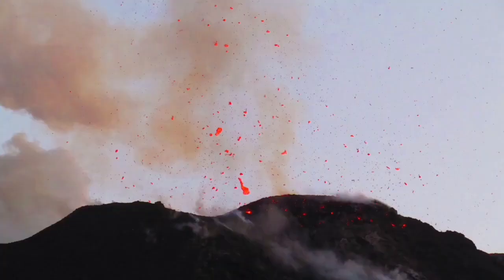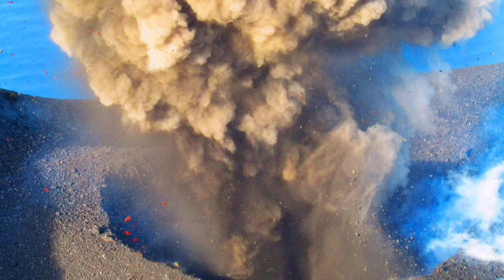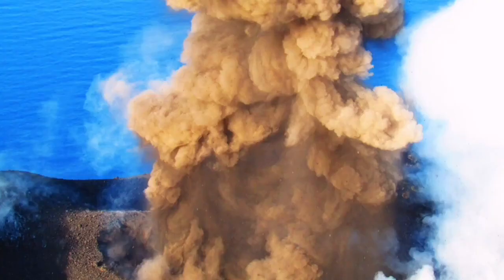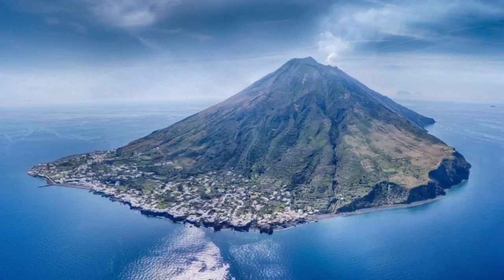The crater itself is big. In this image, you can see the crater. It's quite large for its size. For the size of the island, the crater is big. And it has pyroclastic eruption associated with these lava bombs and the lapilli coming out of these molten rocks, spewing and erupting, springing out of this volcano.